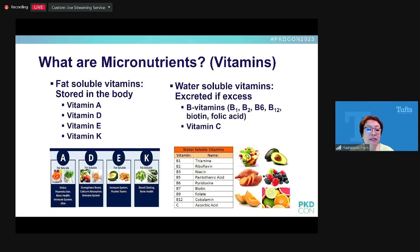The vitamins, there are 2 types of vitamins. One is fat-soluble vitamins, and if we have a large quantity, they are stored in the body. These are A, D, E, and K, and if it's too much, it will be toxic. Water-soluble vitamins are B vitamins and vitamin C, and if we consume too much, they are excreted in the urine, so they are not stored in the body.